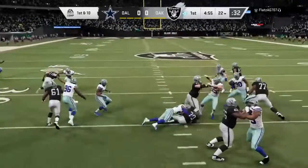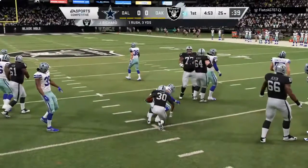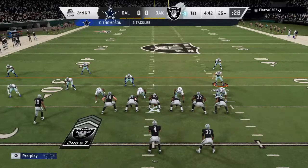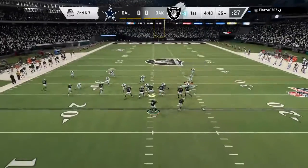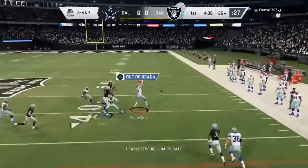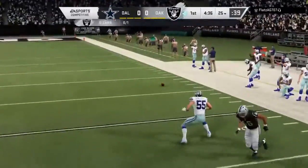On the ground, this is Jalen Richard. And he'll get about 3 as he takes this up near the 25. Give him 3 there on the first play of the game, and it's second down. From the 25 on second down, Carr. And his throw here's incomplete.